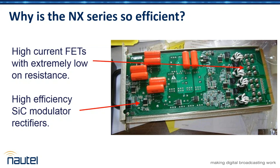Yep. And these FETs that you're talking about, that H-bridge of FETs, are these four transistors here. You'll note they can be changed with just a screwdriver, but they're way overrated for the current that's passing through them. As a result, the on resistance is less, and it increases the efficiency just that little bit more. In addition, the modulator rectifiers are using silicon carbide rectifiers, and those also aid significantly in the efficiency of the transmitter. That's exactly right.